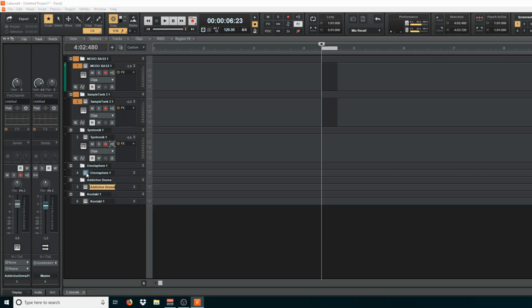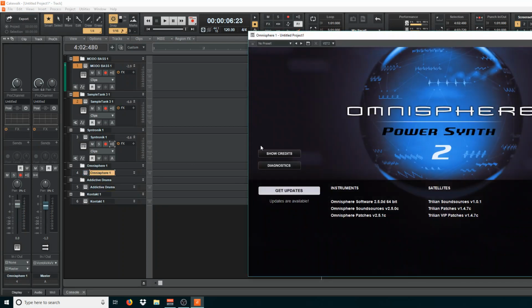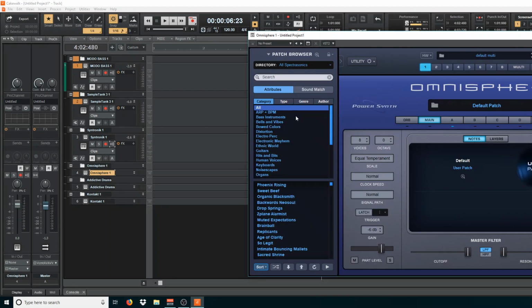Omnisphere. Omnisphere is a beast. And as I move through these, I'm so excited because I have updates for a lot of these. I already installed 2.5. They were so cool to give that for free, which is like 30 more gigabytes of sounds.